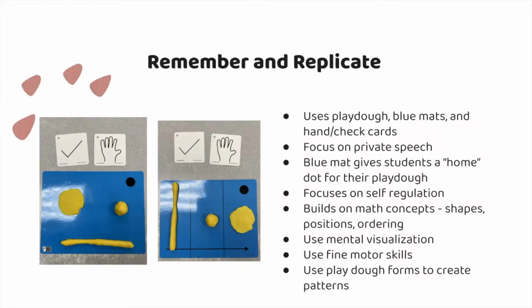So what's going to happen in this is the teacher will hand out the materials, and the teacher at first has the hand card, and she's going to start. And at the very beginning, it's very basic. We're just learning how to play with Play-Doh. You'll notice there's that black circle on the top corner of the board. That's the home dot. So when kids aren't using their Play-Doh goes on the home dot, which is another huge self-regulation piece because everybody wants to touch their Play-Doh all the time.